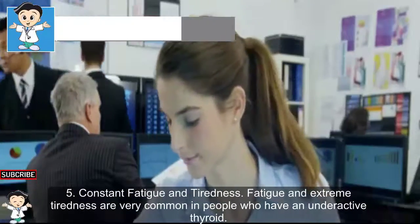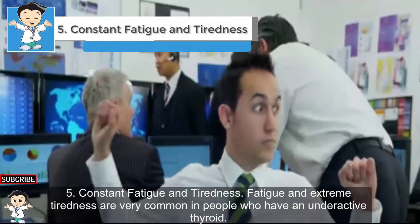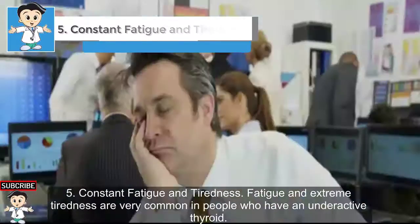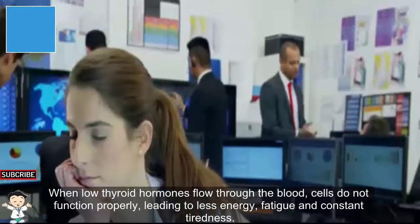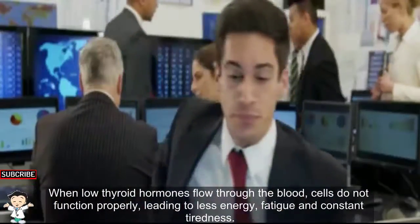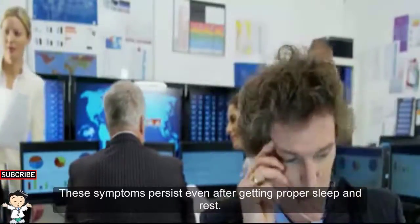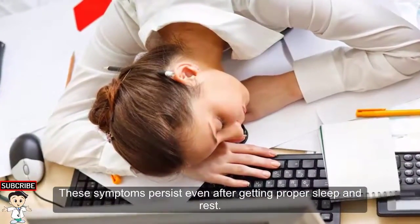5. Constant fatigue and tiredness. Fatigue and extreme tiredness are very common in people who have an underactive thyroid. When low thyroid hormones flow through the blood, cells do not function properly, leading to less energy, fatigue and constant tiredness. These symptoms persist even after getting proper sleep and rest.